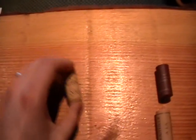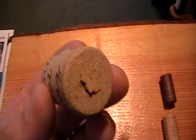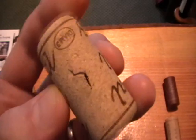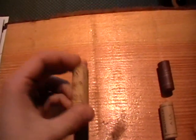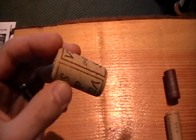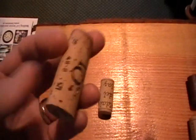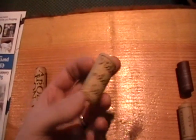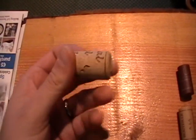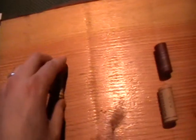We then move on to this one, which is a composite cork. It looks like a normal cork, but when you go up close, you see it's made up of lots of little bits of shredded cork. Again, it's not a bad cork. It tends to be used for slightly less expensive wines, because the ones made from a slab of cork from the cork tree tend to be better quality and better for the more expensive wines. So if you get this in a cheaper bottle that's meant to be drunk quite young, then there's no problem at all.